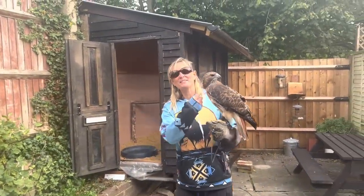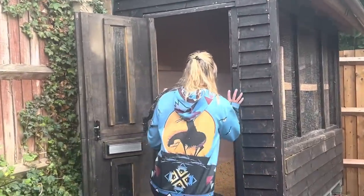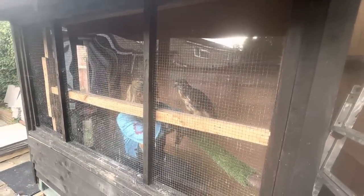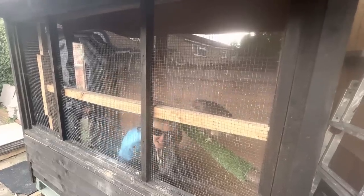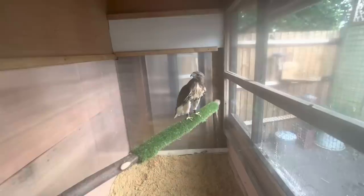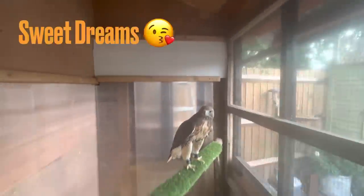So Peeper is now going to go in for the first time to his winter residence. There we go, matey. Come on then. Go. Let's get you. Can you see him? Hello. Where are you? In your house. Peeper's new winter residence.